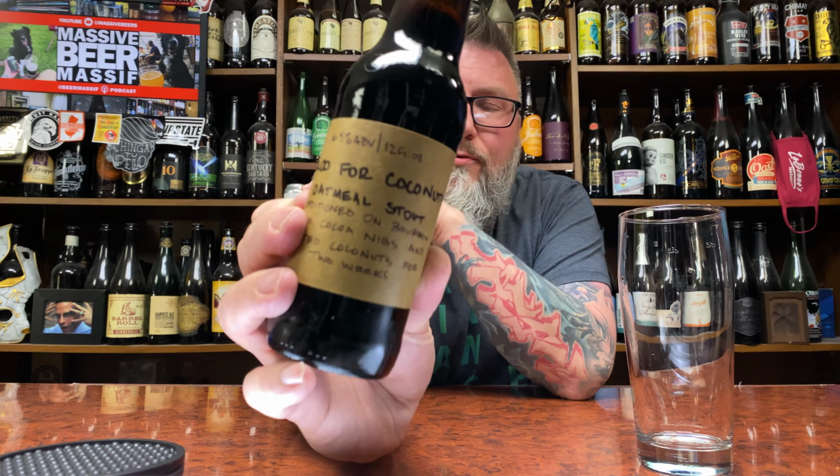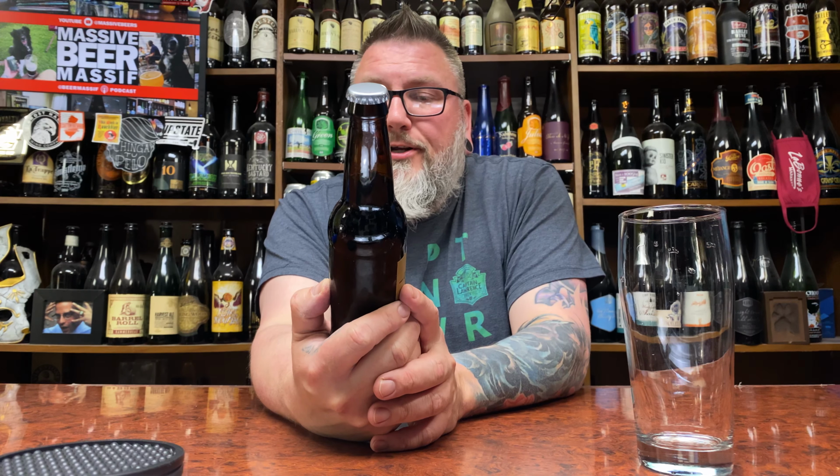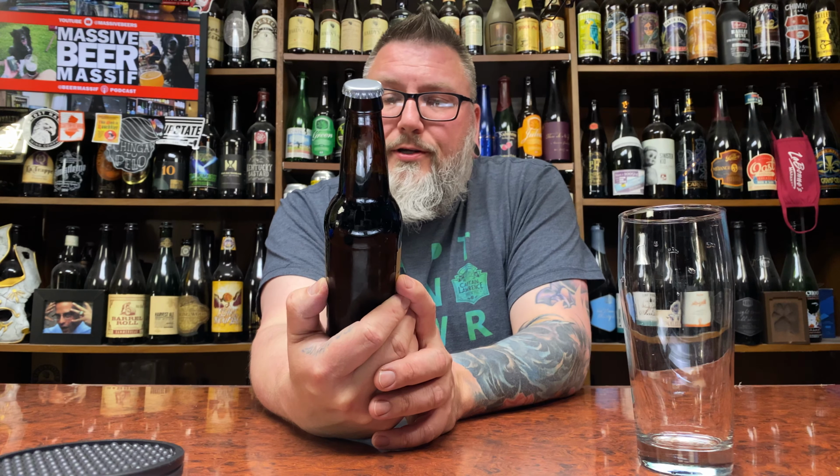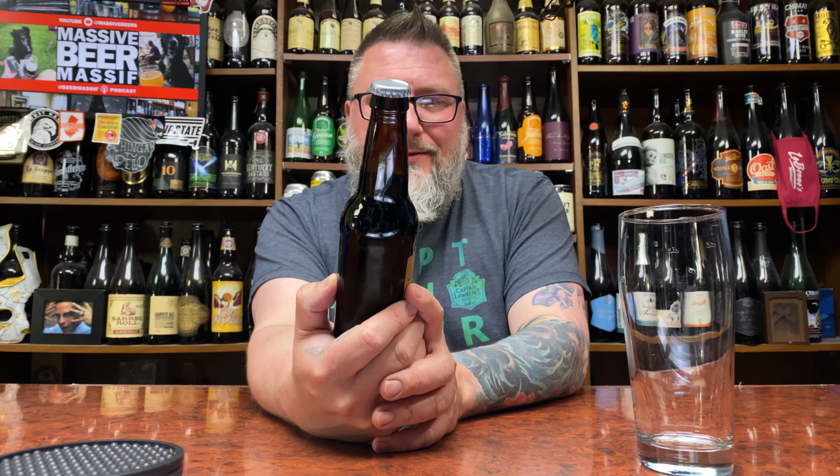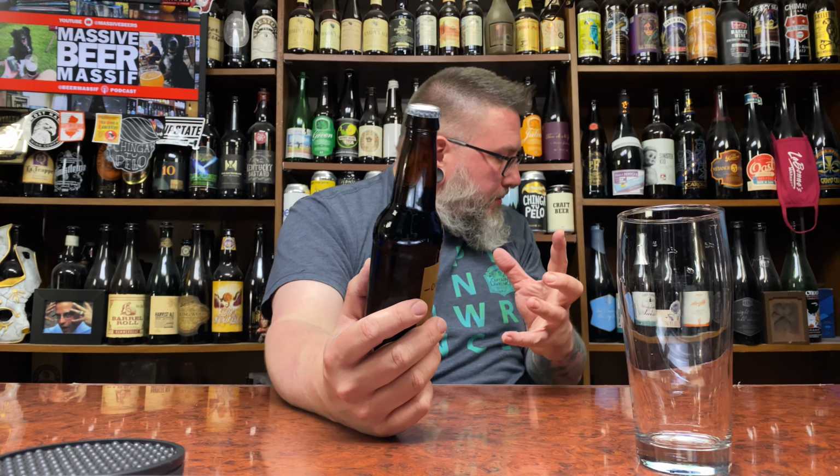It says Cuckoo for Cocoa Nuts. Yeah, this is an oatmeal stout conditioned on bourbon-soaked cacao nibs, whichever one, and toasted coconut for 2 weeks. I believe this is Nugget hopped. He had a note, I don't know where the note went. We're just going to review it and see what's what.